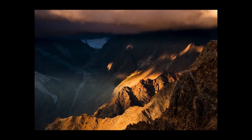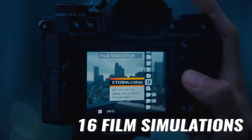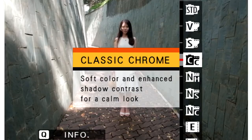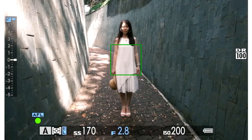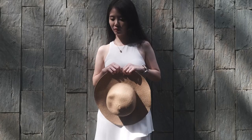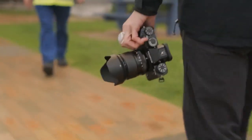But what makes Fuji cameras really unique are actually the in-camera colors. Fuji cameras come with 16 built-in film emulation profiles made to emulate the look of film from the 70s, 80s, and 90s. It absolutely transforms your photos, and you get this really unique look to your photos in camera without any editing. And Fuji carries this philosophy over to the design side of the Fuji X-T5 as well.